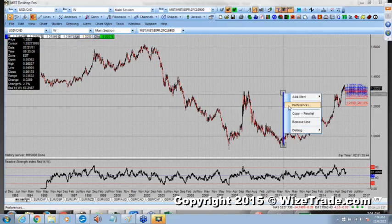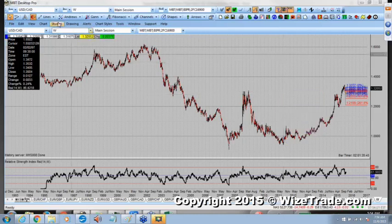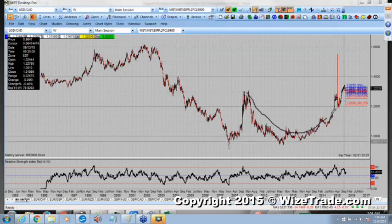Why can't I grab that damn line? Let me grab this and do it this way. So, that's basically what the cup and handle points to, right? It's going up to here. This distance from here to here is the same distance from here to there. So ultimately, that's going to be great for Canada.